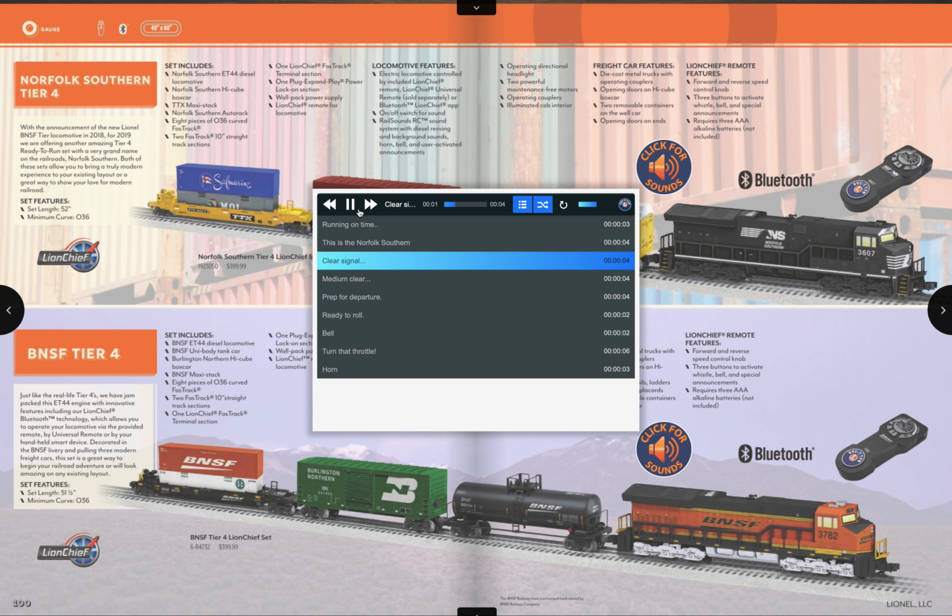NS 3607, clear signal at milepost 294 west. Out. We're running on time. Can you give us a good move back to the yard?